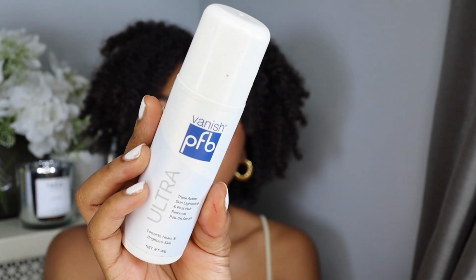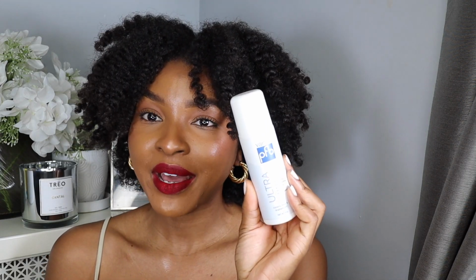I've been using this product for some time now to help with my armpit. Let me see if they shave. Can I share them? Y'all can see. They need to be groomed, and I'm sweaty. But this is the PFB Vanish. A lot of people ask me, girl, how is under your arm so light? How do you take care of under your arms? And this is one of the products that has been helping me, okay?